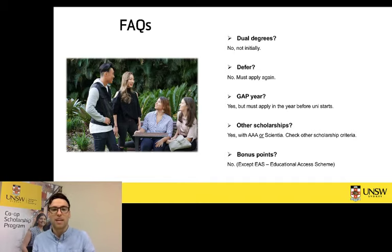So can you do co-op with other scholarships? Yes, you can. Particularly people often wonder about the Academic Achievement Award and the Scientia scholarships. So you can do those with co-op, but you can't do all three together. So you can do the AAA and the co-op, and you can do Scientia and co-op, but you can't do all three at once. And for all of the other scholarships, you should check the individual criteria for each scholarship, but a majority of them are able to be done in concurrence with the co-op scholarship. But yeah, like I said, just check the criteria of each individual one to be sure.